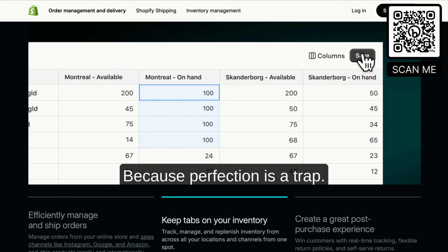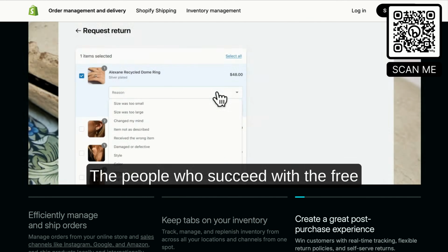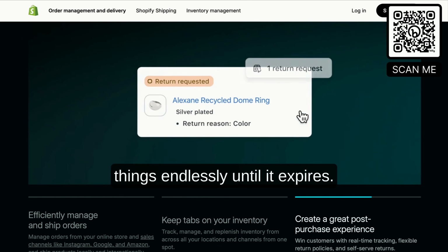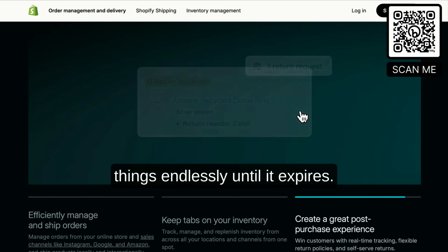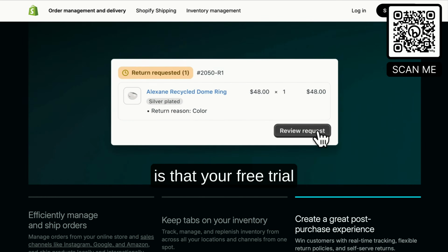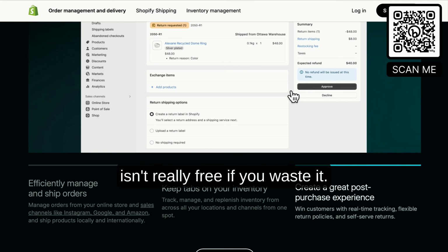Because perfection is a trap. The people who succeed with the free trial are the ones who launch during it, not the ones who tweak things endlessly until it expires. The biggest secret Shopify doesn't advertise is that your free trial isn't really free if you waste it.